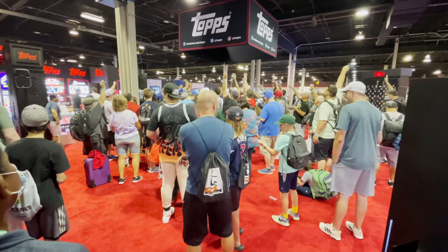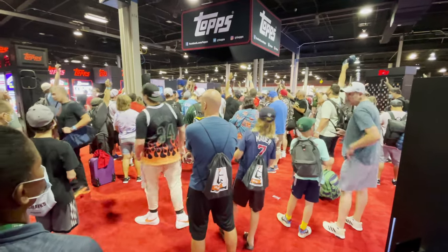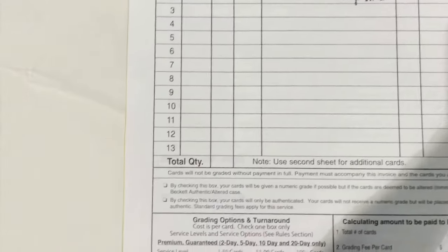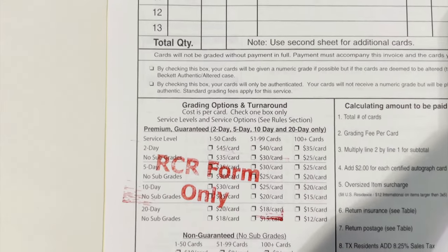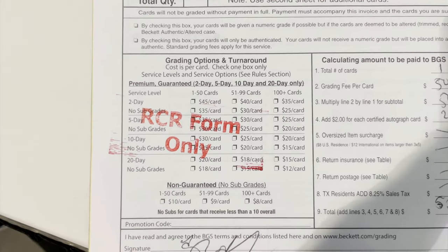So now we're going to take a look at the Beckett booth and also some of the RCR farms, which is really, really funny because you get to see the old prices of what the cost used to be, probably like a year or two ago. This is really funny, guys. Look at these prices. Look how outdated that is. That got me a chuckle.